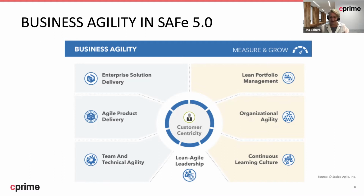In prior renditions of SAFe and some other scaling frameworks out there, it's always been about the tactical execution and measuring that. SAFe has really been the first to bring back the point of Agile, which is delighting your customers, putting that customer at the middle of everything that you do, and aligning your products, your enterprise agility, your portfolio management, everything around what your customer needs and the products that you're bringing to market for them. It's true. I remember how delighted we were when we saw this coming back in as the centerpiece of it all.